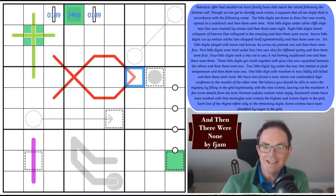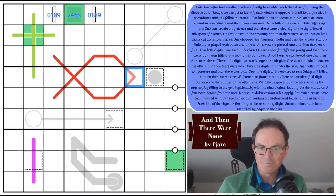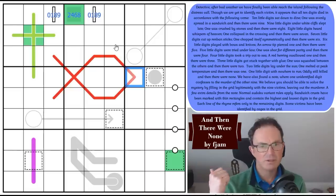I'm going to go to the end of the instructions again. We believe you should be able to solve the mystery by filling in the grid legitimately with the nine victims, leaving out the murderer. But how can I... I don't understand. So it's almost... I don't understand.